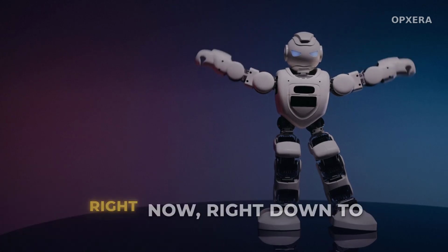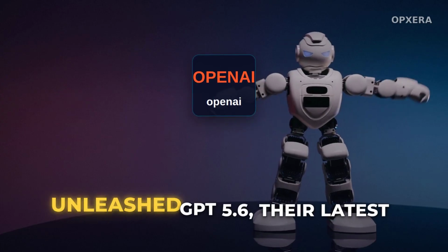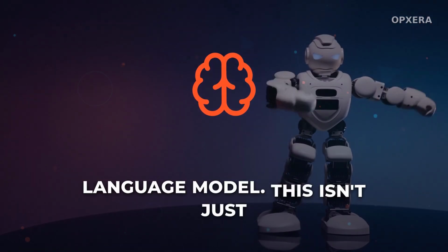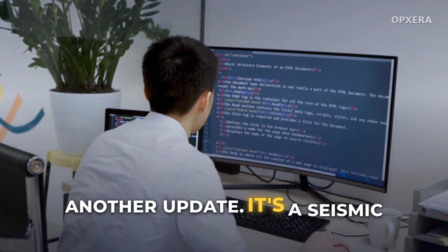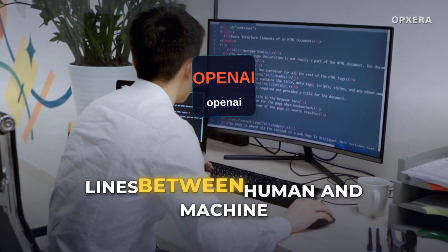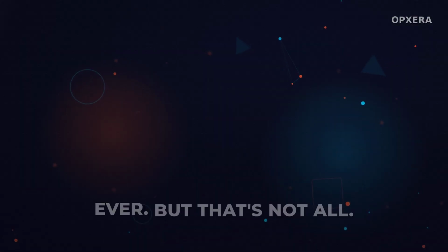You're looking at the future right now, right on your screen. Just today, OpenAI unleashed GPT 5.6, their latest language model. This isn't just another update, it's a seismic shift. With GPT 5.6, the lines between human and machine intelligence are blurring faster than ever.